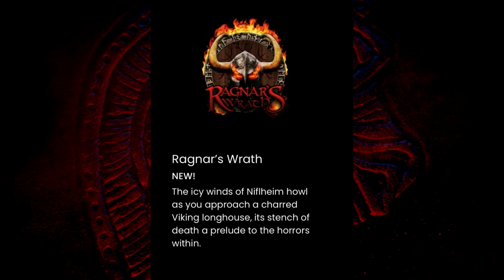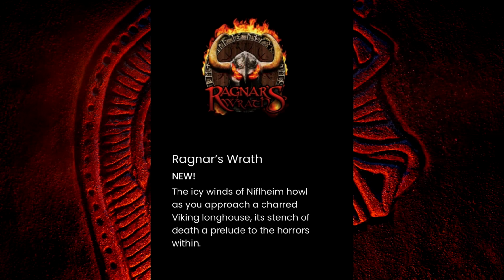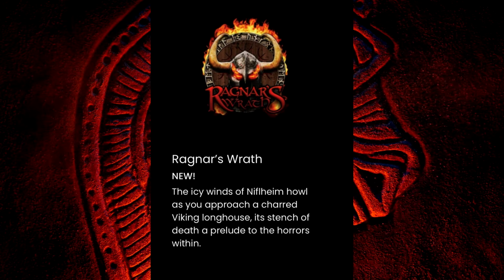Now, this is based off of Norwegian Vikings and the Viking heritage and stuff like that. So if they don't get the mythology and the history right for this, they're going to screw it up. The icy winds of Niflheim howl as you approach a charred Viking longhouse. Its stench of death, a prelude to the horrors within.